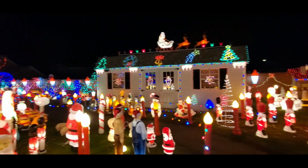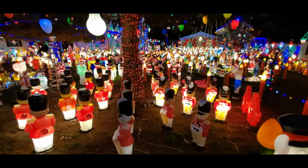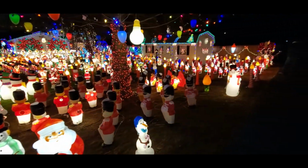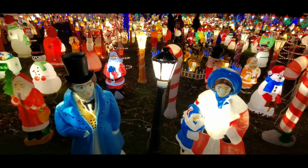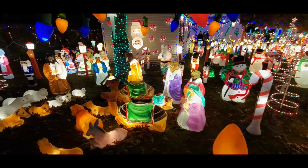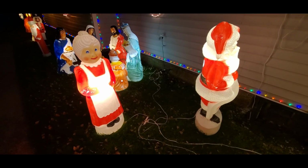So he must have all these sheds out here just for the blow molds. There's an interesting lantern right there. Just, man, just from being here in the back, you get a sense of how many blow molds are out here. Blow molds as far as the eye can see. Look at it all. Found another granny on the side of the house here. She's missing her broom.